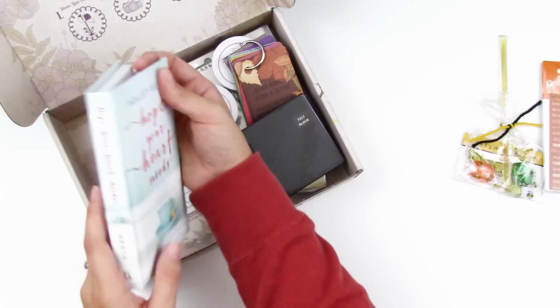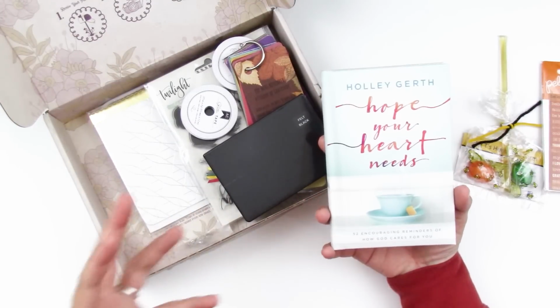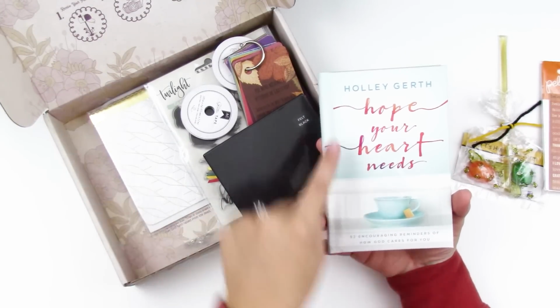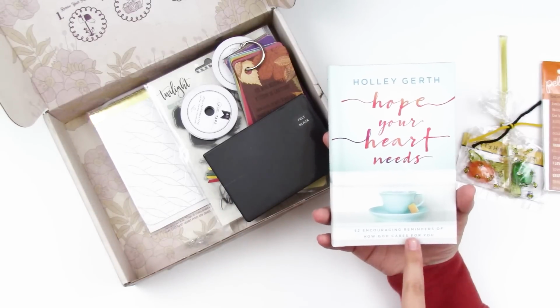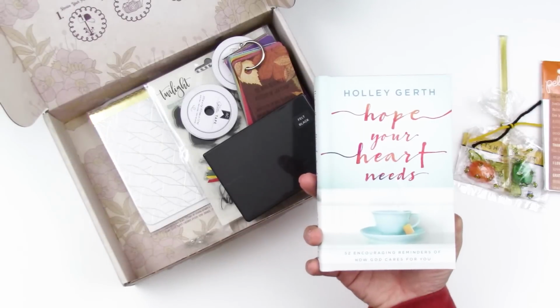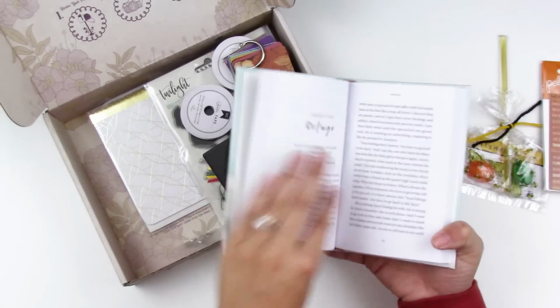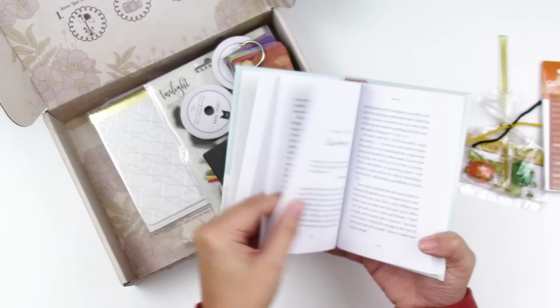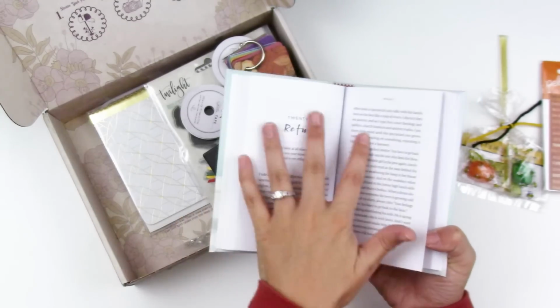Okay, you've got a book. Each month there's usually a devotional book, or sometimes there's been a movie. This month we've got Hope Your Heart Needs: 52 Encouraging Reminders of How God Cares for You. So 52 little devotionals, and it looks like there are a few pages for each devotional.